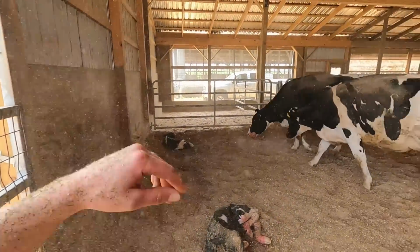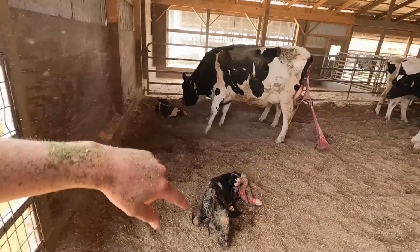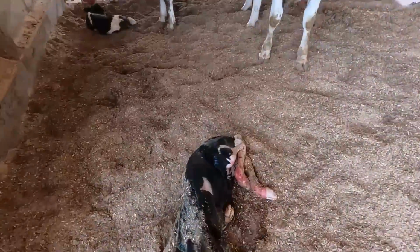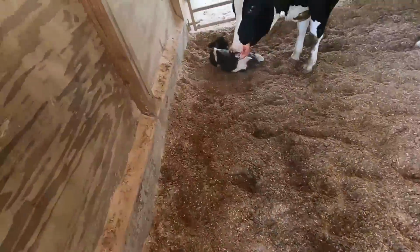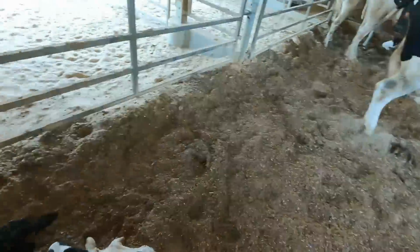So I want to start spraying corn then, but just stopped in the calving pens here. We just had two calves born this morning. Let's see what we got, a heifer or a bull calf here. Yep, nice heifer calf. Another nice heifer calf.